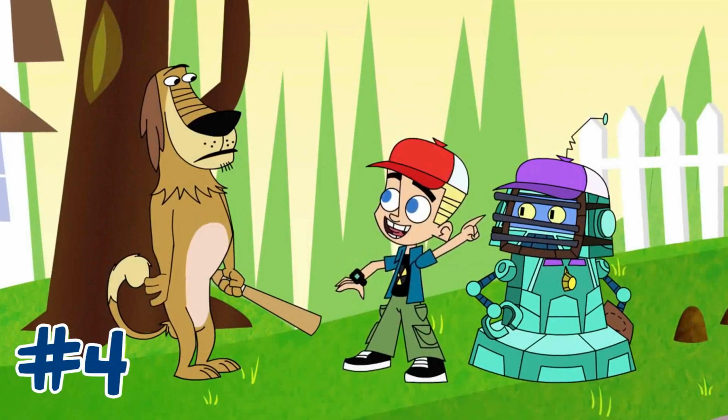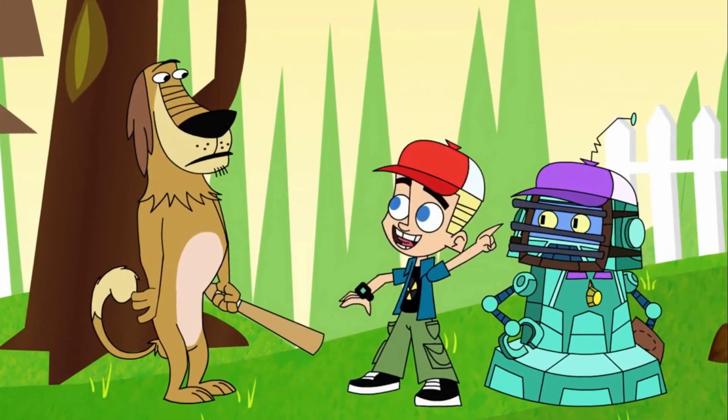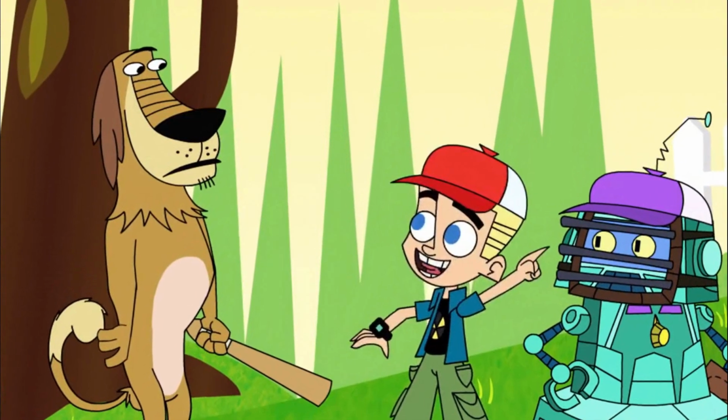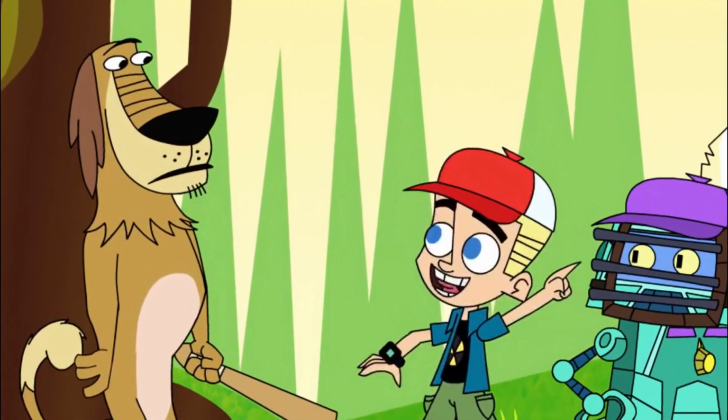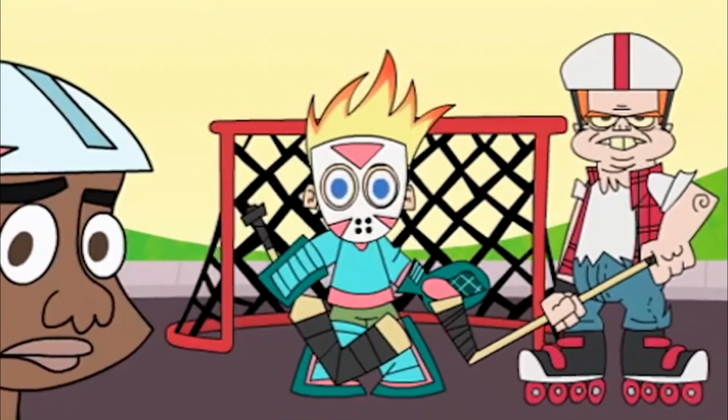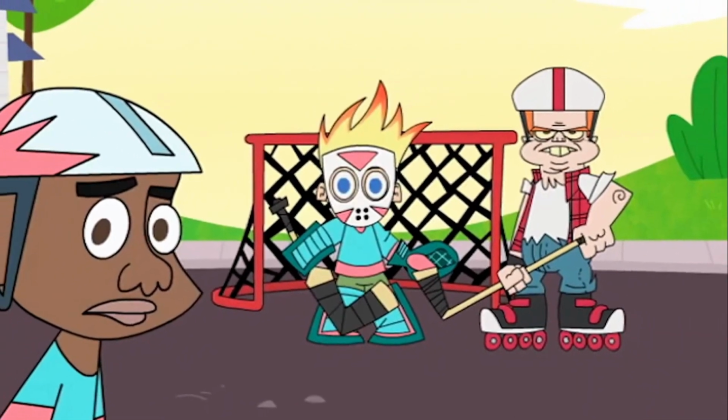And as of fact number 4, Johnny Test is indeed a big sports fan. He can be seen playing baseball in Johnny Impossible, Stinkin' Johnny, and Johnny on the Job. He has also played street hockey with his friends and schoolmates in The Good, the Bad, and the Johnny.